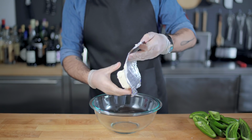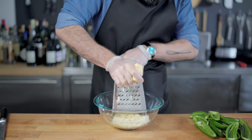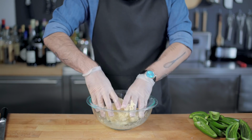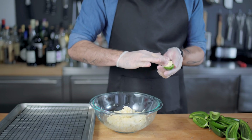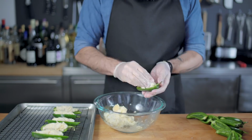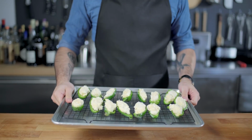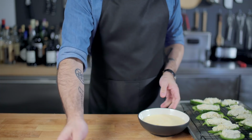And now we've got to make the filling, which Jason described as cheese, but not just any cheese. 1 8-ounce block of cream cheese massaged together with a grated 8-ounce block of pepper jack. We're going to shovel a few generous tablespoons into the hollowed out carcasses of our jalapenos, and then it's time to get to breading, a very similar situation to our shrimp breading, but in a different order.